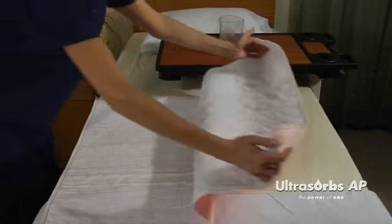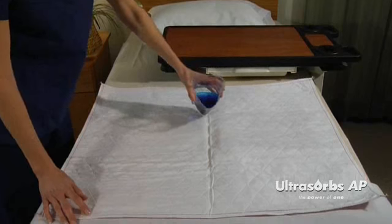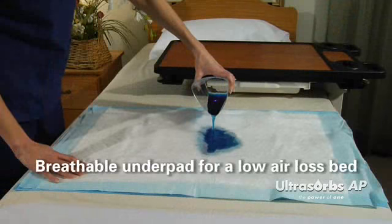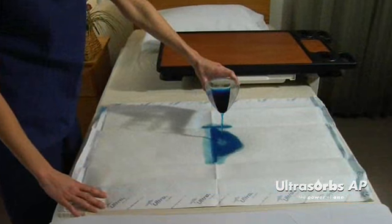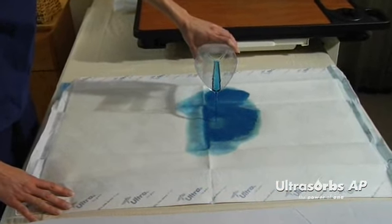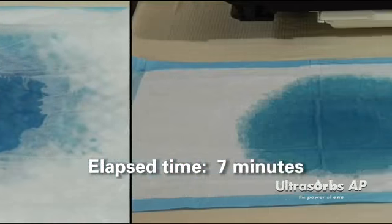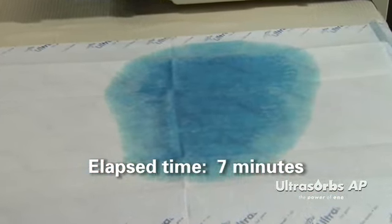To demonstrate the dryness of Ultrasorbs AP, we will pour 300 cc's, or approximately 1 cup of fluid, into a traditional underpad, a breathable underpad, and the Ultrasorbs AP. After waiting 7 minutes for each product to absorb the fluid, we'll assess their dryness. By touching each underpad with a white cotton glove, we'll see how well each product locks fluid in the pad and stays dry against the skin.